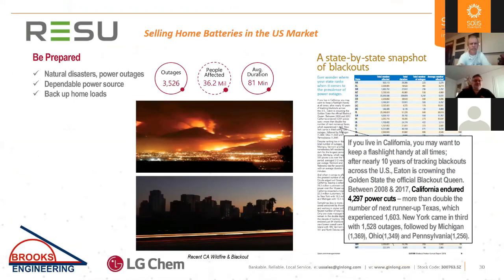Be prepared. Natural disasters, earthquakes, Bill's gone through some hurricanes. We need power. We need DC power more than AC power, and I don't think people realize that. We use AC power to charge our DC stuff. But when it comes to LG, when it comes to a home battery, that's going to be the quality, the safety, and the reliability that people are going to depend on.